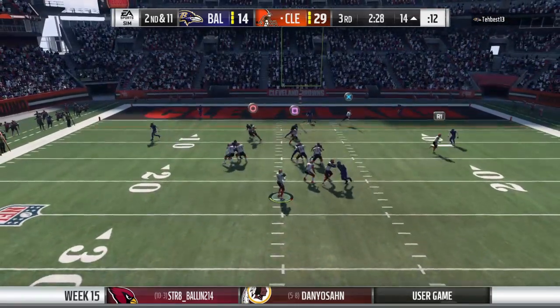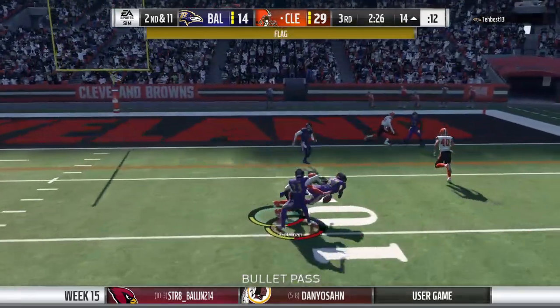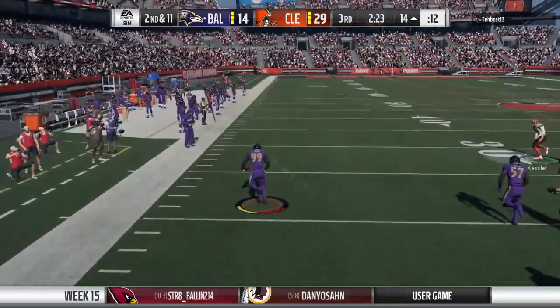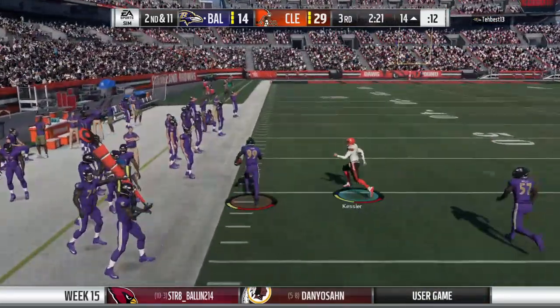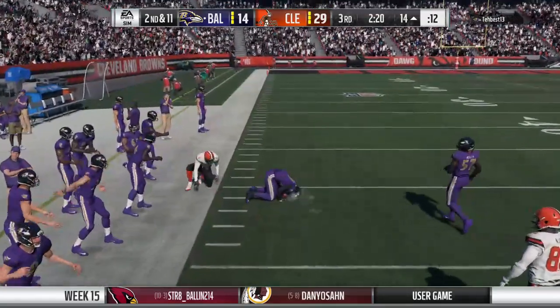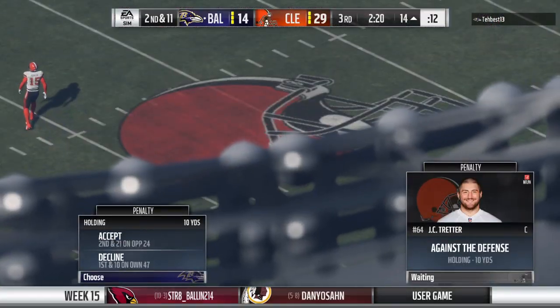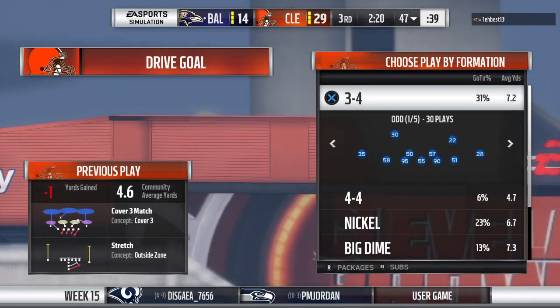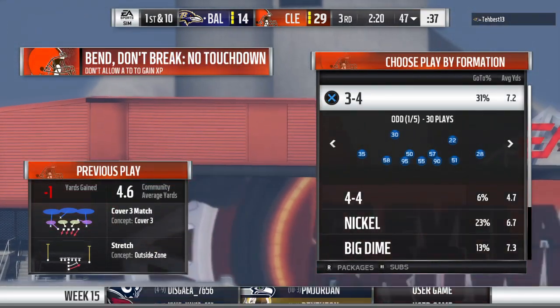On second down, here's Kessler. That's going to be caught at the 10-yard line. Now a loose football. Coleman lost it, and it's picked up by the Ravens. And he's going to be taken down here with a penalty flag on the field. So they lost yardage, and they declined the penalty.